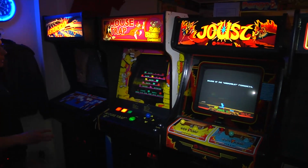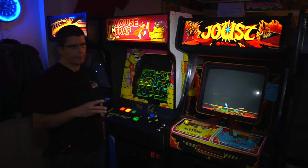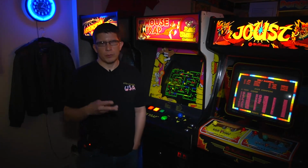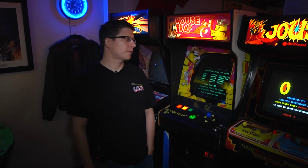There were three games that I had to have when I started collecting. My mom passed away back in 2002, but there were three games that we always played together, and that was Mousetrap, Ladybug, and Pepper 2, which I own all three. Pepper 2 is currently non-working, but I'm working on getting that going. So, those are sentimental games for me.